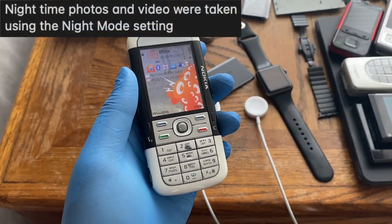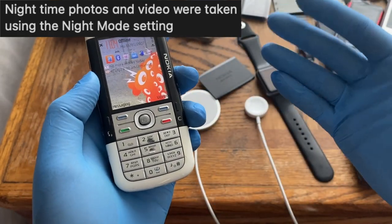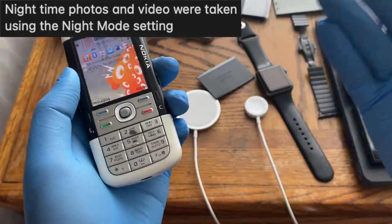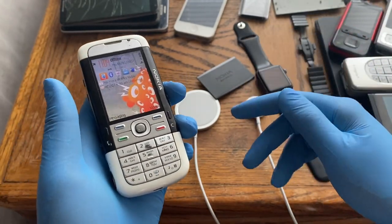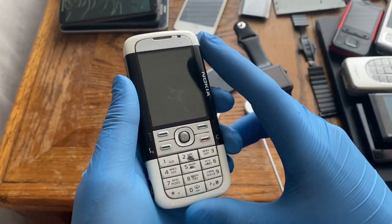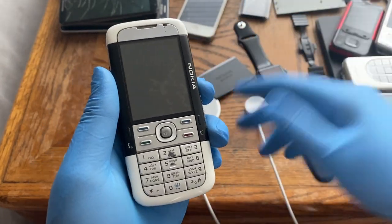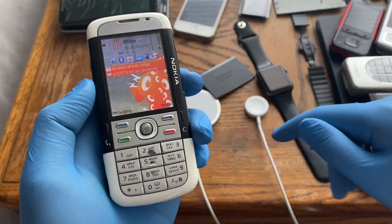But now let's move on to some camera samples from the Nokia 5700 taken during the day. And I'll put some taken during the night as well, followed by video samples taken during the day and maybe during the night. I don't know when I start editing this video. It depends on how good the quality is. If it's completely black at night, I'm probably not going to put the sample, but let's see. Anyway, roll the samples and video samples.